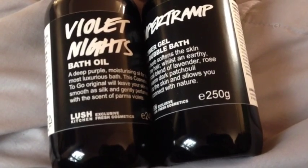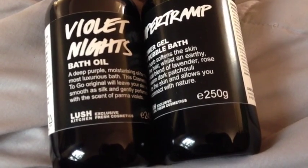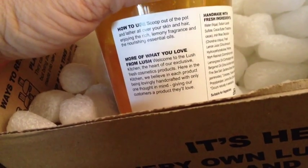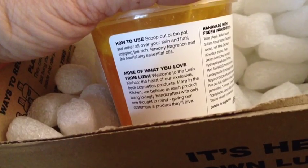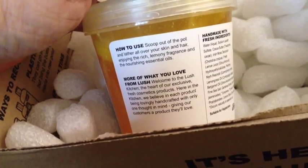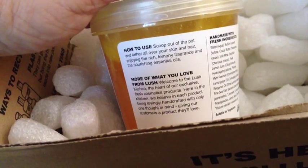So moving on to show you what they look like. So let's see what the ingredients are. Okay. It says how to use: scoop out of the pot and lather all over your skin and hair, enjoying the rich lemony fragrance and the nourishing essential oils.